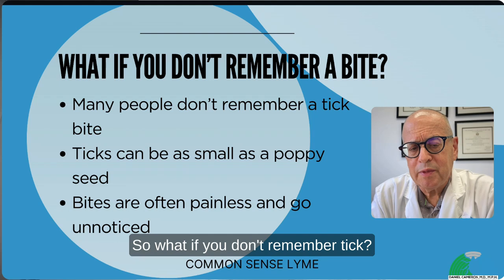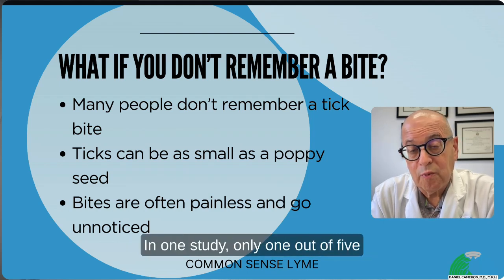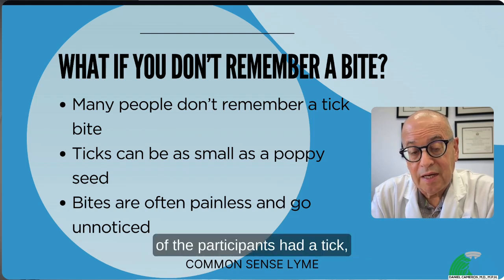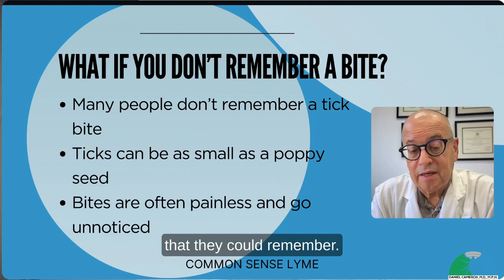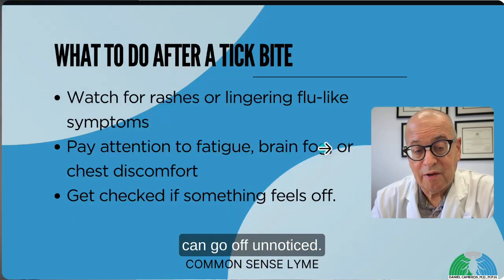So what if you don't remember a tick? People actually don't remember a tick very often. In one study, only 1 out of 5 of the participants had a tick that they could remember. Bites can be painless and they can go unnoticed.